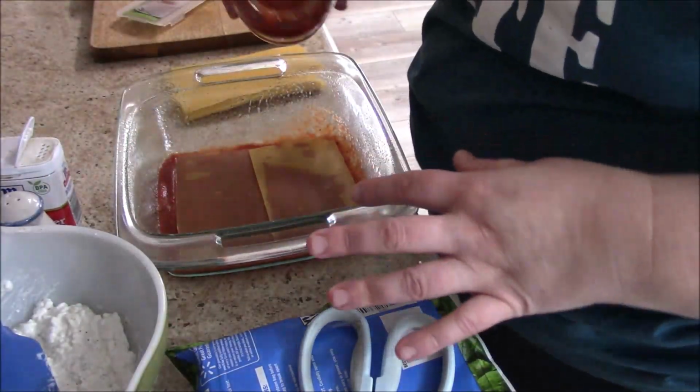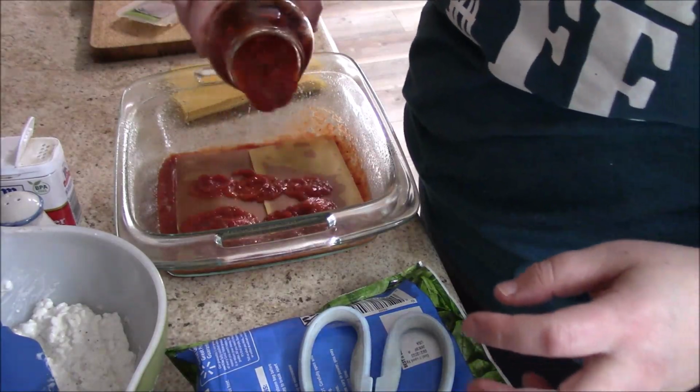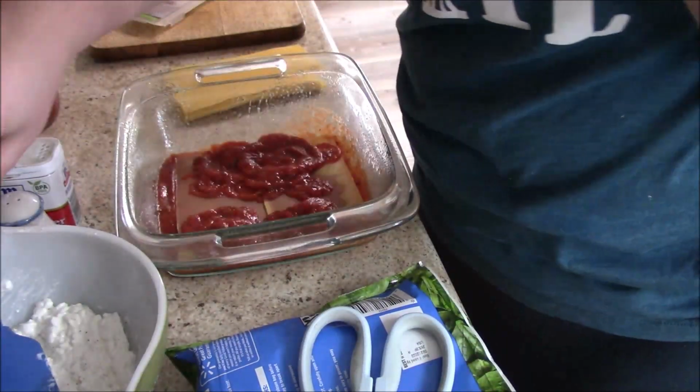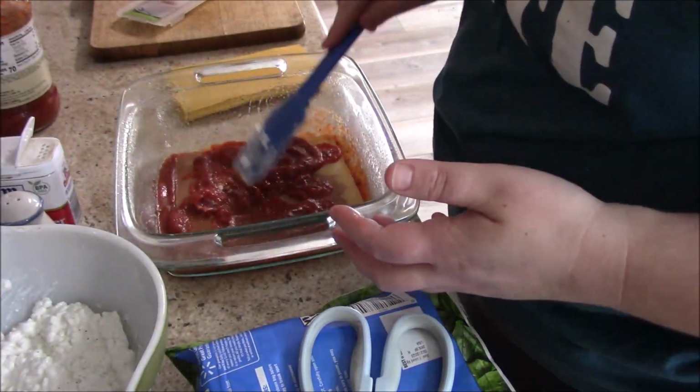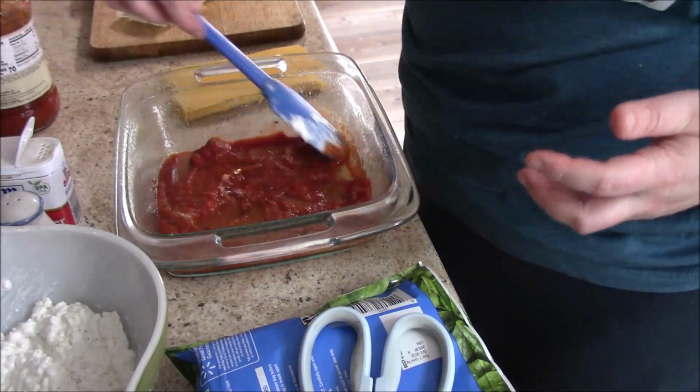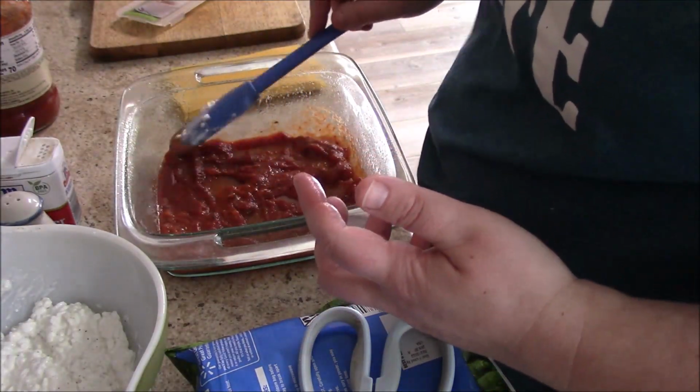It says a little bit more sauce. Honestly, this looks like a lot of sauce. I'm not going to do too much more. Again, there's plenty on the bottom. So we'll add some of this.